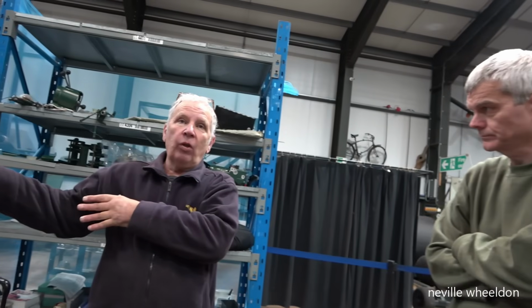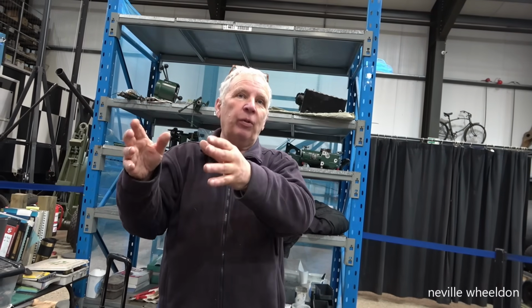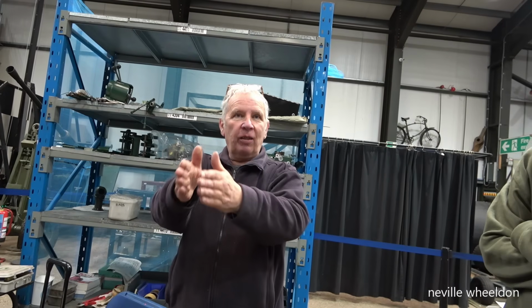And then there's the other factor. There's certain jobs where it's worth making it airworthy now, because the amount of work that would be needed to take it back out again to do it. So it's trying to find that balance. It is. Yeah. Things like the cockpit floor, we'll do that to an airworthy standard.